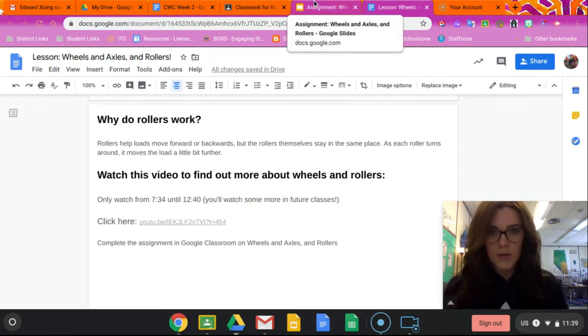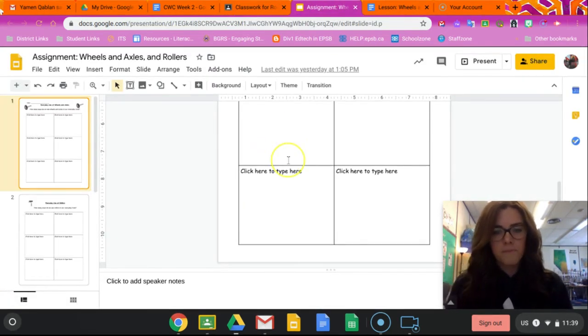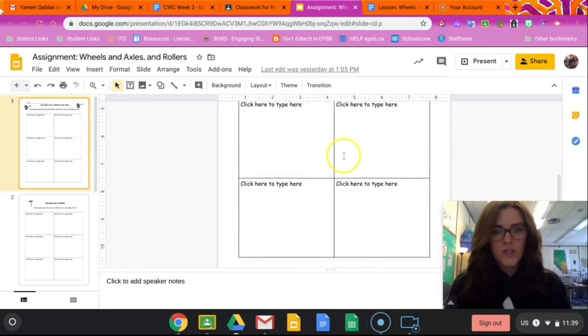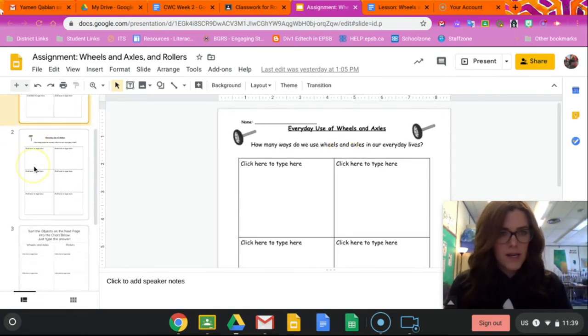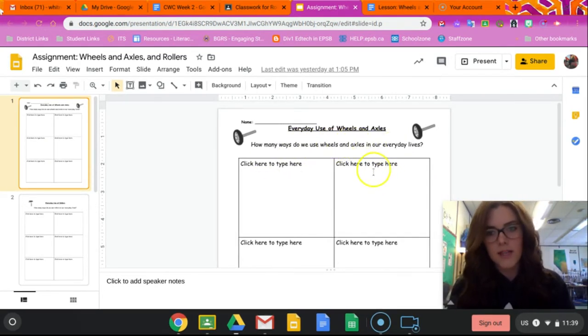So I'm going to show you how to do that. When you go to Google Classroom, there is your assignment. And when you open your assignment, it's in Google Slides. So you have 1, 2, 3, 4 pages that you're going to do. The first page says, how many ways do we use wheels and axles in our everyday lives? It says, click here to type.